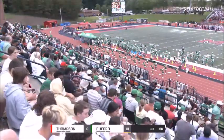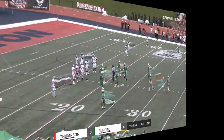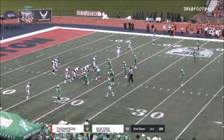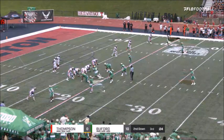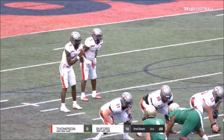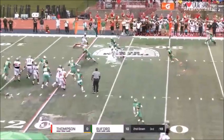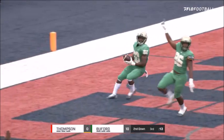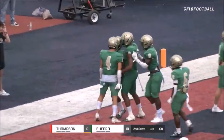You're watching the 2022 Freedom Bowl on FloFootball. I think they got to see a completion here. Maybe get him something quick where he doesn't have to think. Just one read, throw it, and see if his playmakers on the outside can make somebody miss. Pass, and that is picked off, and that's going to go to the house. Touchdown, Buford. Justin Baker comes up with it.